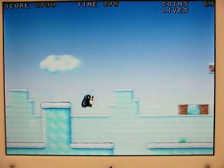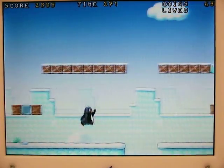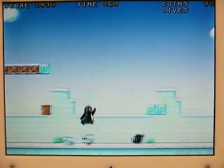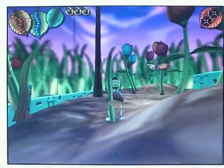And I also play some of my favorite games, like Super Tux. Even some 3D games will run smoothly.